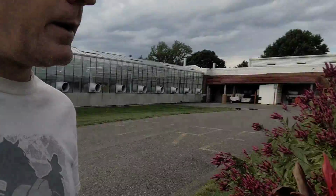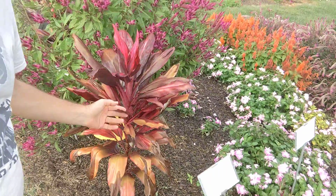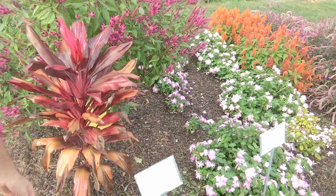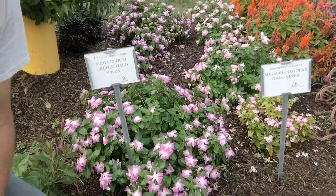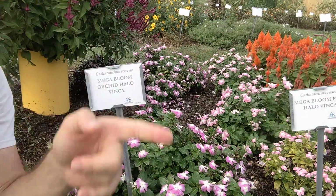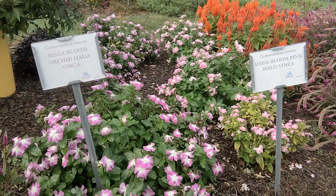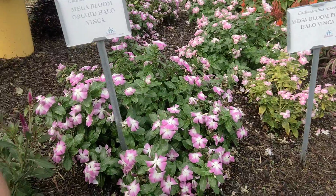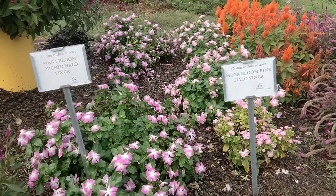Liking that. And now, man, okay, I thought this was a small garden, but it goes on for a while. Here's a tea plant that is pre-tropical and annual, but it'll grow here because it's humid and moist, and really neat to do that kind of thing with. There's some more tropical stuff we'll see down there that you can grow as annuals in the mid-Atlantic and Midwest. Mega Bloom Orchid Halo Vinca. That's a beautiful Vinca. There's a pink one.